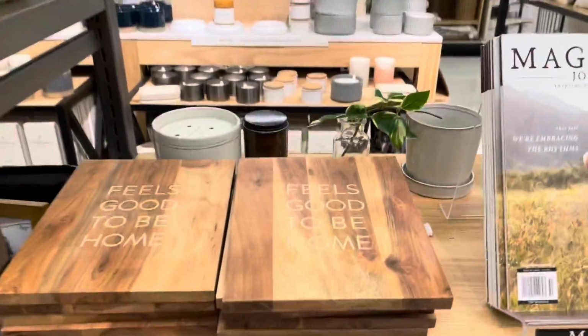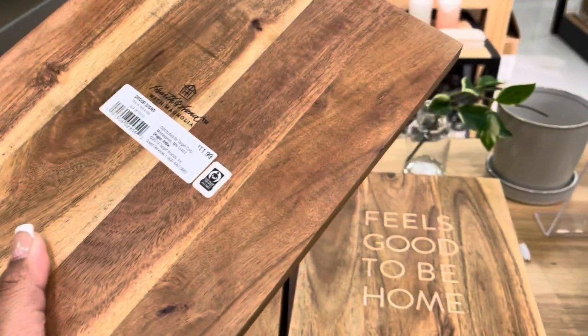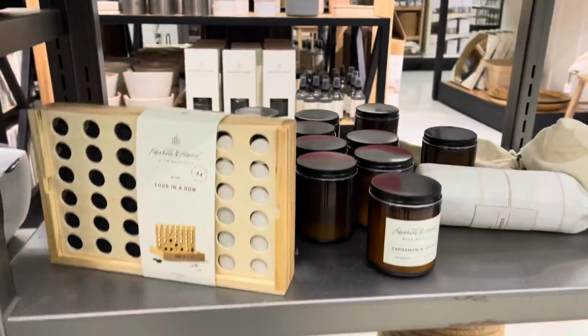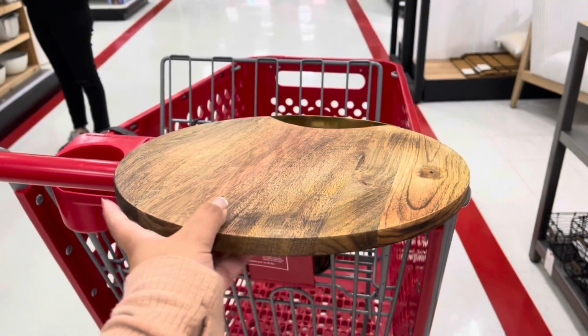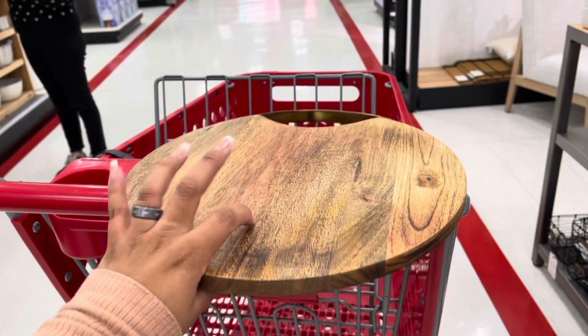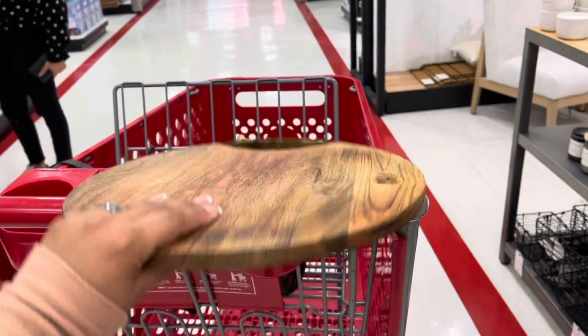So they have this little decor piece, $11.99. I guess you can just hang it. They got a little bit more candles. I love this. In your kitchen, you can put like a vase, not a vase, but like the thing for your, why am I brain freezing? The thing for your, where your utensils go.